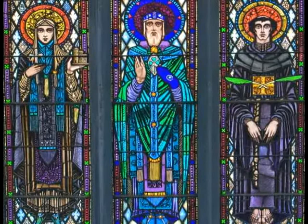One of the results of this work was a decision by Father Connell, RPP, to open up the organ gallery and display these three wonderful panels of St. Patrick, St. Brigid, and St. Colmcille.